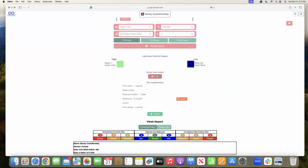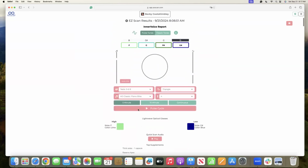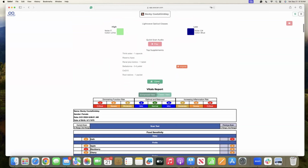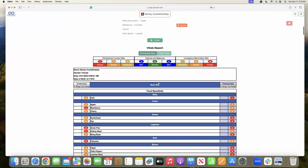Quick scan audio goes back to that quick scan boost that we just saw in the quick scan. And then here were the supplements that I needed this morning when he scanned me at 8:08 a.m. So again, I can take these or I can just imprint right from the screen. A lot of times I'll just put my jewelry on there or a glass of water, imprint, and then drink. Always make sure you erase first.